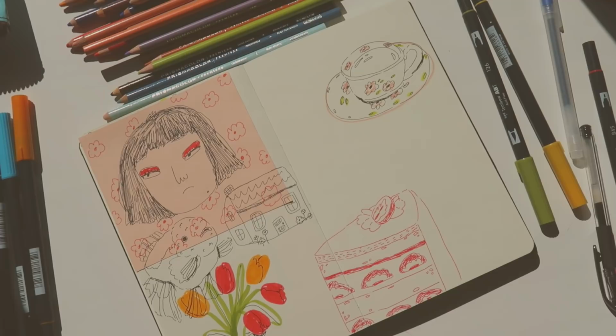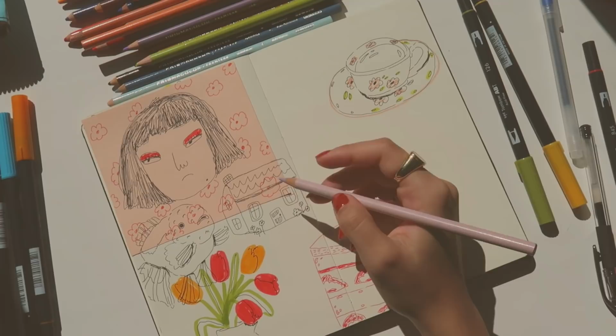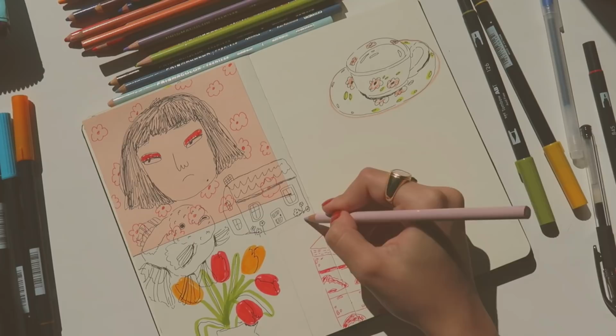Next question is, what do you avoid to draw the most? I avoid drawing, well, not as much anymore, but I avoid drawing bodies the most. I'm not very good at full body pieces of people, and I'm also not very good at three-quarter perspective faces in my style either, so that's probably what I avoid drawing the most.